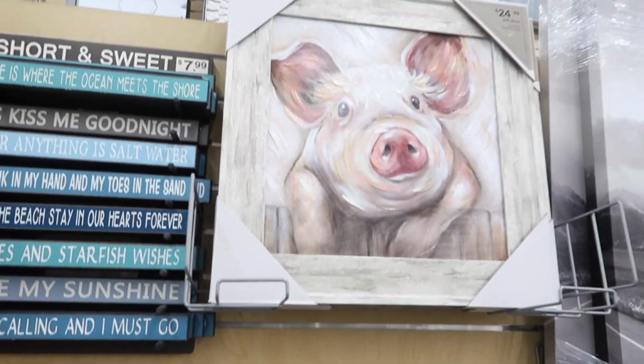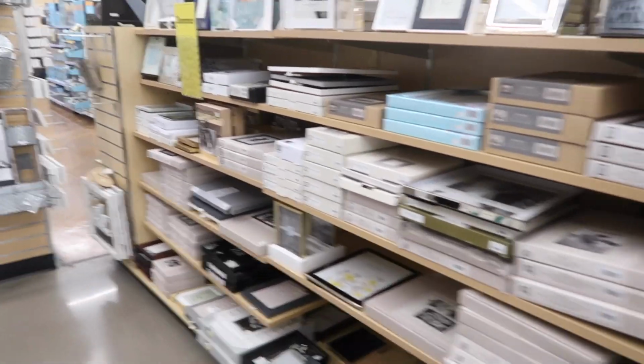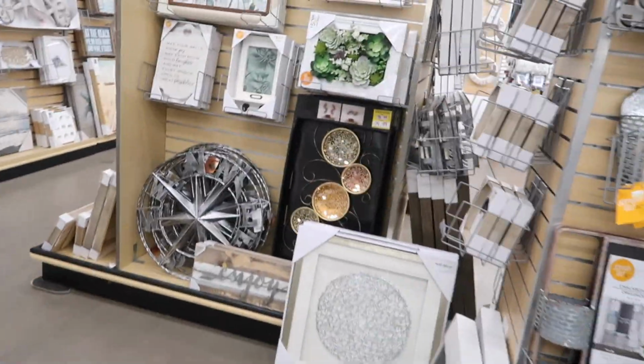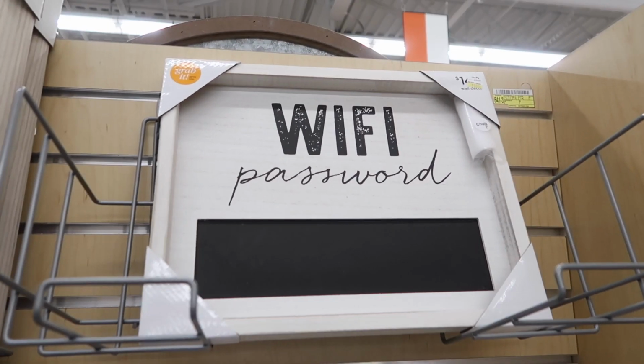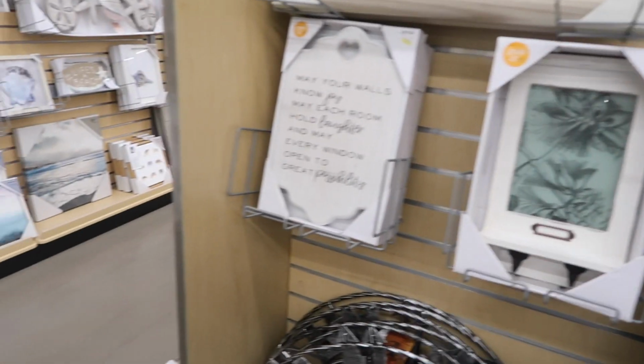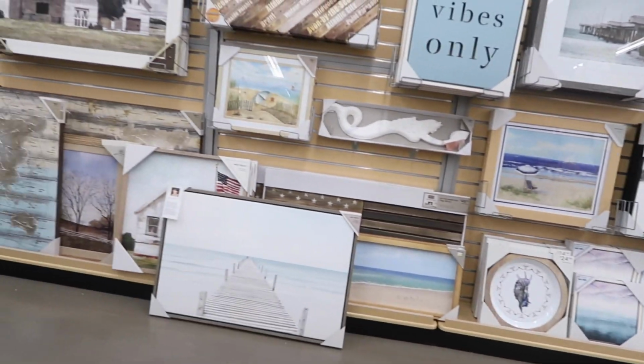Look at the pig, so cute. I can't wait for me and Brandon to have our own place together. We're gonna decorate. We talk about it all the time, like what we want in our house and everything. So I cannot wait. Yeah, they're really, really cute. Like look at this, how simple, but so cute. But yeah, I got distracted as always and I need to go find these bed sheets.